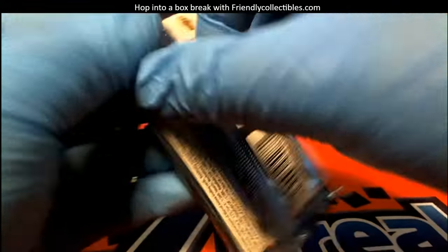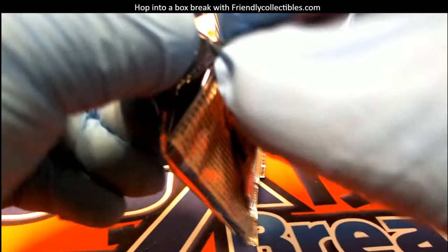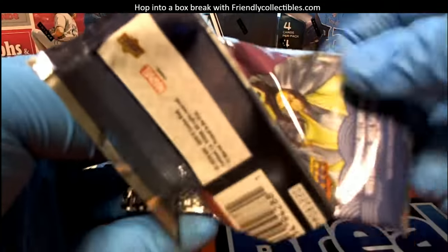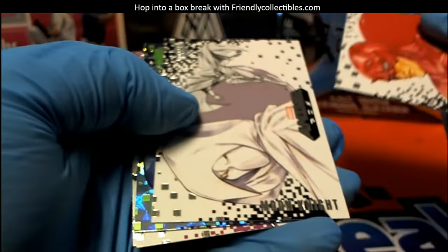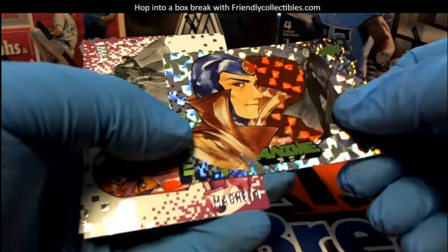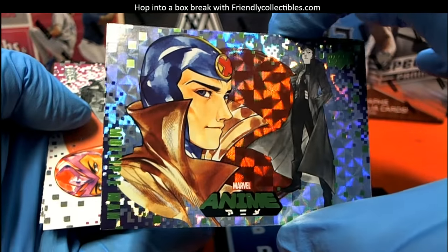Man, had some great packs, huh? Had an artist sign card, had a sketch card, 101. Jeez. Capsule card, great rips here. Product super loaded. Daredevil. Nice one right there. Multiple men.